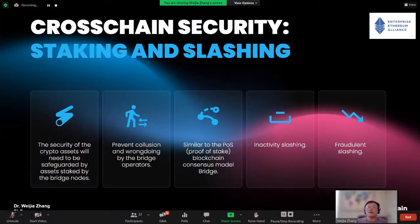Yeah, and then in slashing, there could be two kinds of slashing, just like ETH2. If the bridge node is not working, it's not online, there's an inactivity slashing. But if the bridge node actually constructs a fraudulent transaction, there's a fraud slashing as well. So these are the security measures to ensure that the cross-chain bridges are secure, trusted and reliable.